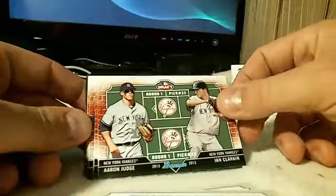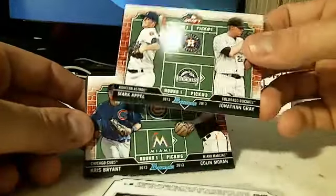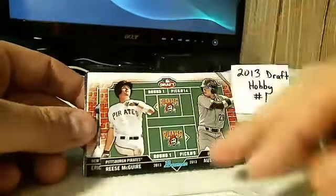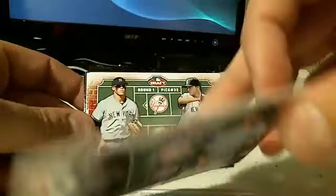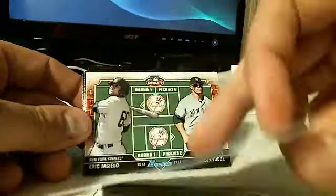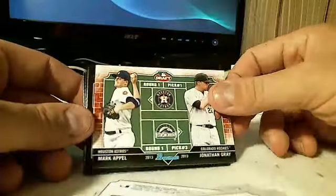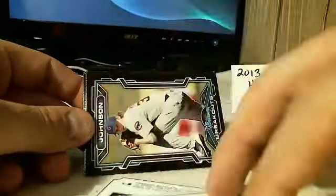Indians and Pirates, Judge and Clarkin for the Yankees, Apple and Gray for the Astros and Rockies, Bryant and Moran for the Cubs and Marlins, McGuire and Meadows for the Pirates, another Yankees Judge and Jaglow, another Yankees Judge and Clarkin, another Frazier Meadows, another McGuire Meadows, and looks like a third Jaglow and Judge, and another Apple and Gray for the Astros and Rockies.